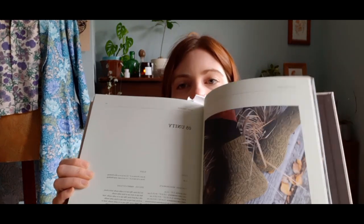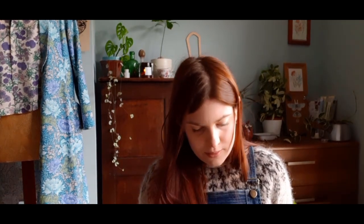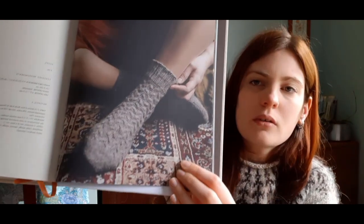I'm not going to show you the whole thing because you've probably seen this book many times. But I've been trying to decide what to do next. I don't think there's any pattern on that page. Either these ones, or... And I think Kat from Heather and Hops made these other ones. Or those ones. So, I've got nearly a full skein of the blue amble, like a 100 gram skein, this blue. So I wanted to make an all over textured sock.